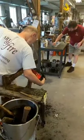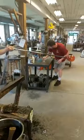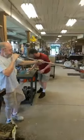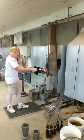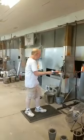You can see Todd in the background carefully removing the cranberry and the aqua to make sure that they don't mix. It's kind of like Ghostbusters, don't let the streams cross.